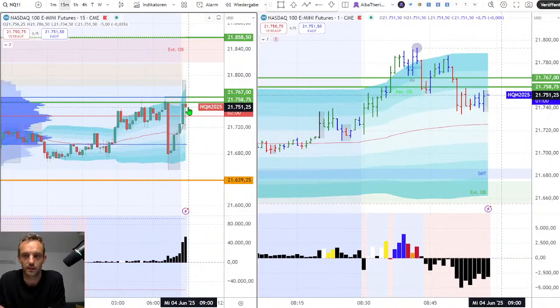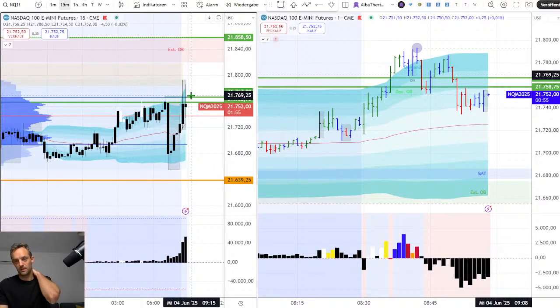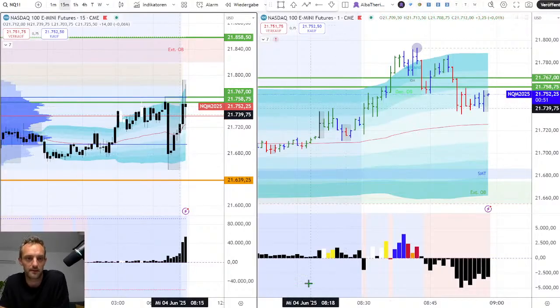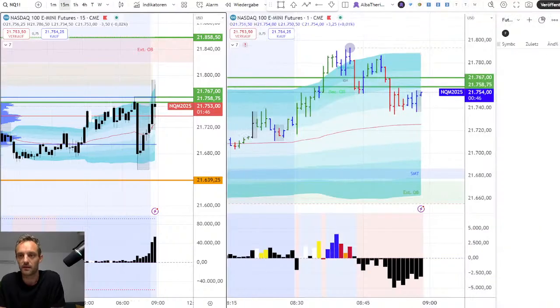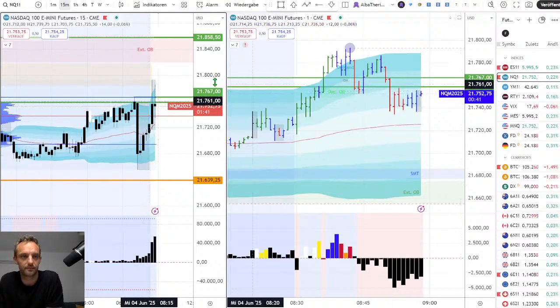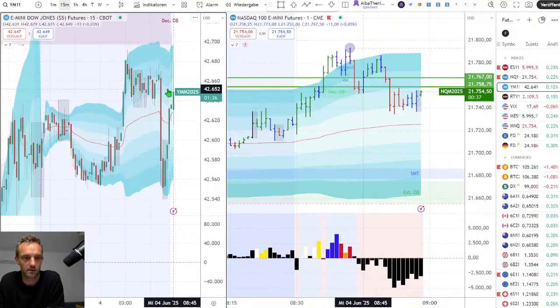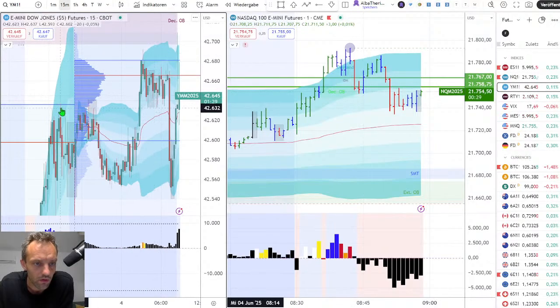I'm still bullish for the day. Nothing happened yet. We just took out some liquidity at the upside, and we need to continue today. Let's take a look at the other indices for now. Everything is green. Let's take a look at the Dow Jones. Okay, also strong, still above yesterday's high.